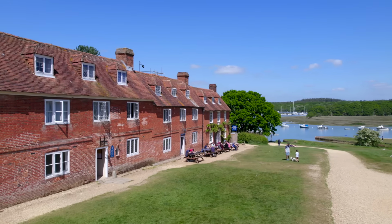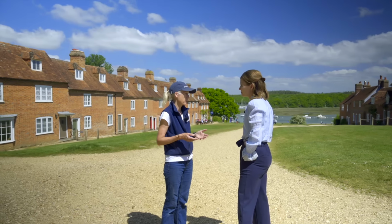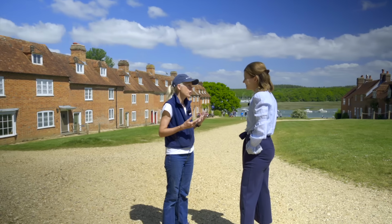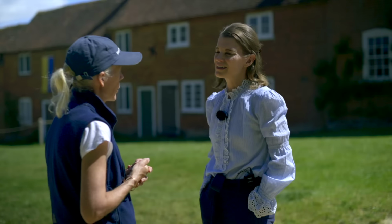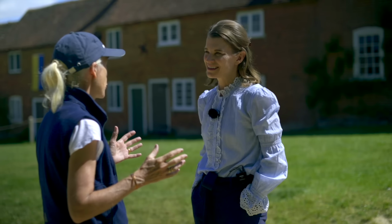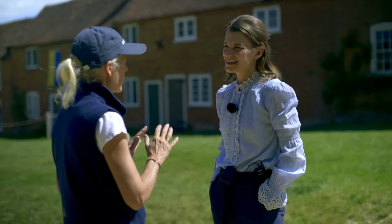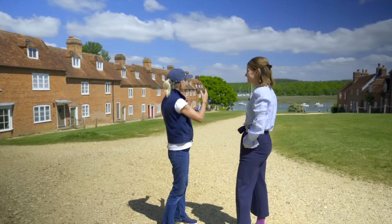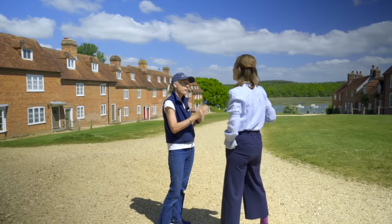This is Buckler's Hard. So this originally was built in about the 1720s as Montagu Town. So John, Duke of Montagu, wanted to have a sugar import village. He thought he was going to make his fortune out of importing sugar from the West Indies. So he created this model town to be known as Montagu Town. And these two rows of cottages were the first part of the development in the 1720s.